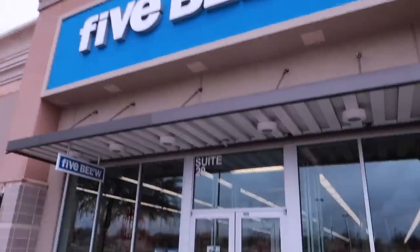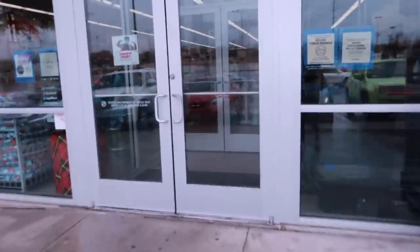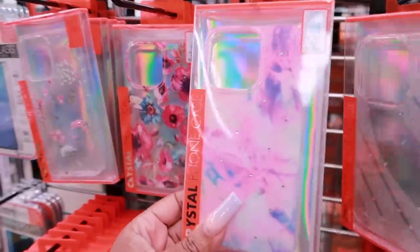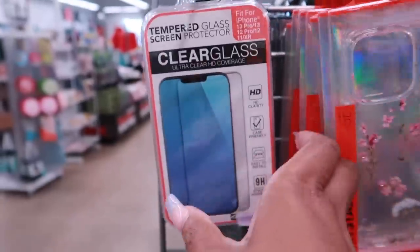All right, guys, if you know me, you know I have to go straight to Five Below because I will not touch that new phone without a protective case and a screen protector. So let's go. Put all those cases back up. The old platinum is no longer available.